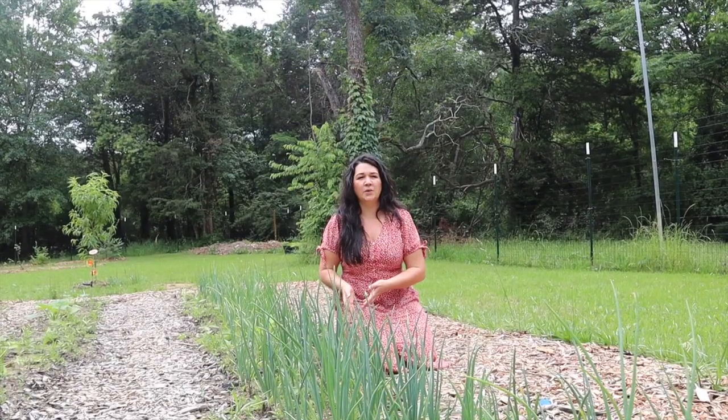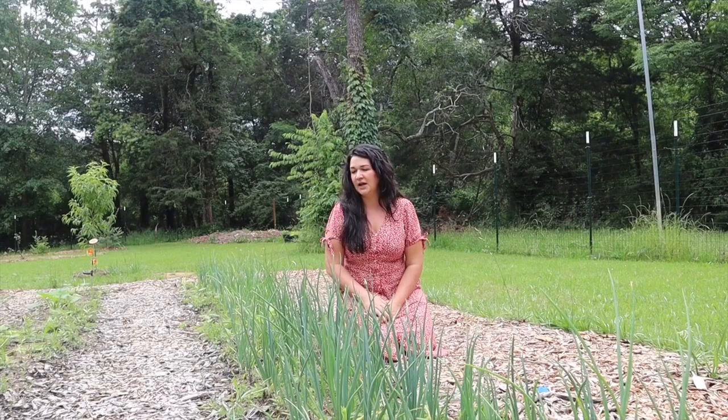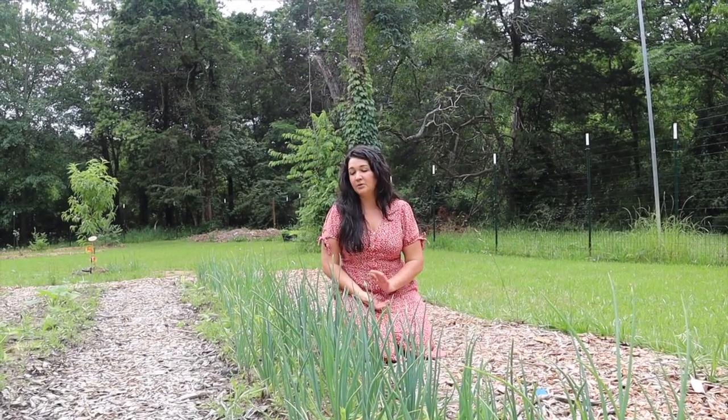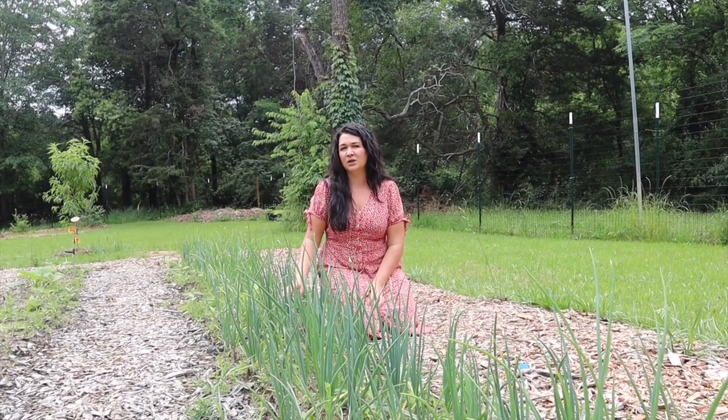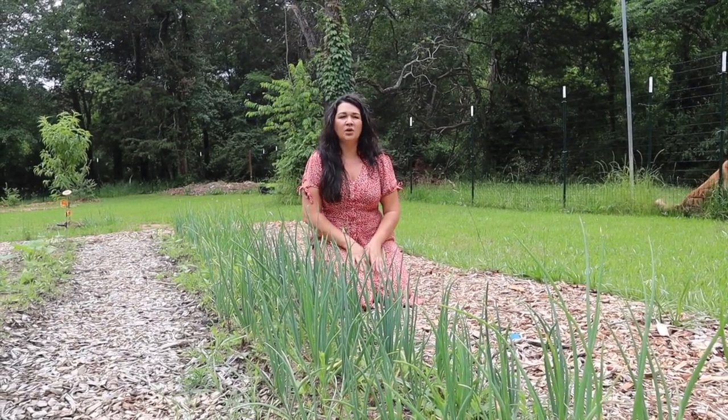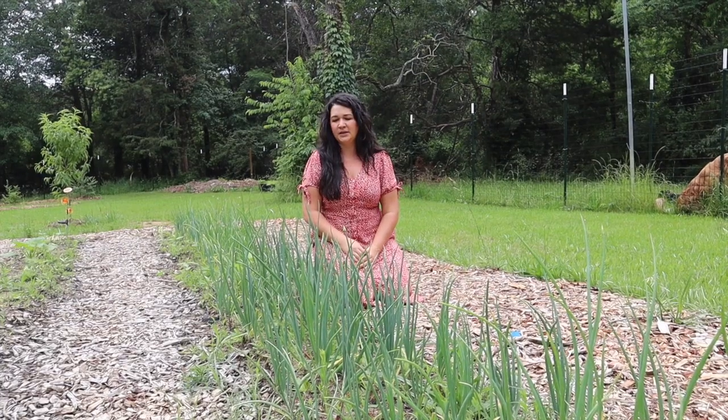So this whole row is just onion starts, and I have gotten my onions the last 3 years from Dixondale Farms, and I've been really pleased with them. I've always grown the Texas Early Whites, and they've done really well, and they've gotten pretty big. This year they're looking a little small, but I also grew some red onions, and they have a longer storage life than the Texas Early Whites.